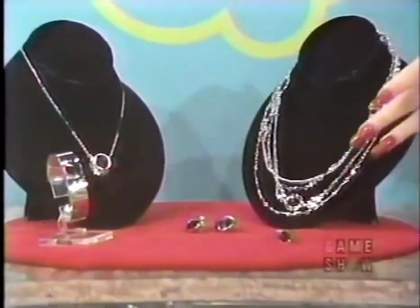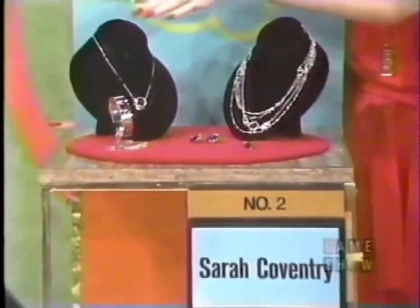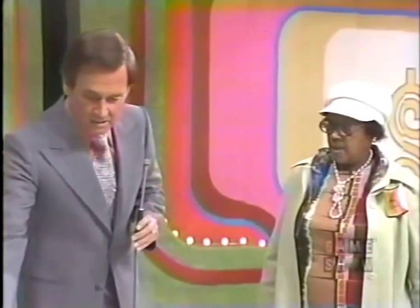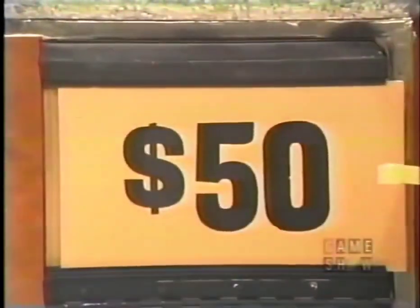It's Sarah Coventry Jewelry, the jewelry that one can buy from a friend at a home fashion show. Sarah Coventry Jewelry for just the right accent. Now, the price, it is $50 here. Is that true or false? That's false. You say that's false? You are wrong again. Now, Rosie, we're going to have to get down to business here.